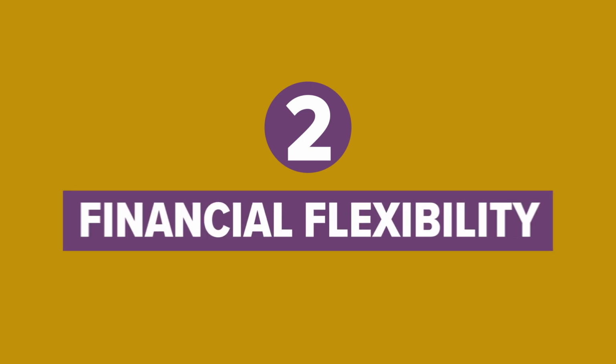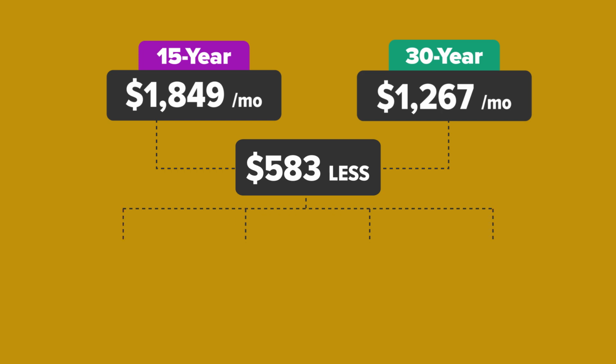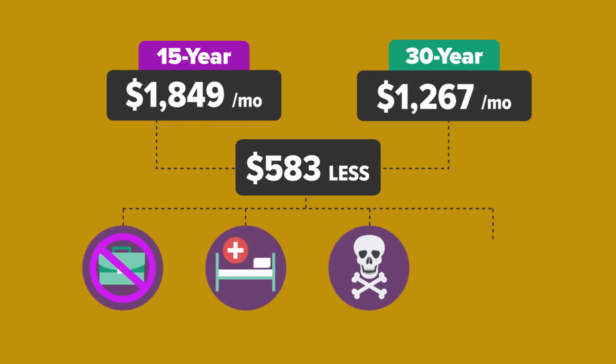The second benefit to choosing a 30-year mortgage over a 15 for most families is even more important. It gives you greater financial flexibility. By committing to a lower monthly payment on a 30-year mortgage, you're giving yourself protection against the possibility of things like job loss, illness, death in the family, or other life-changing event that could have a negative impact on your family.